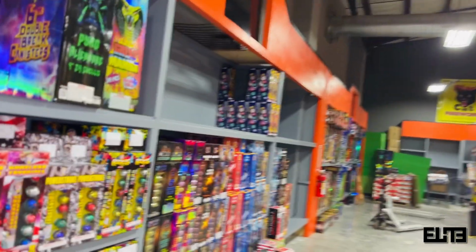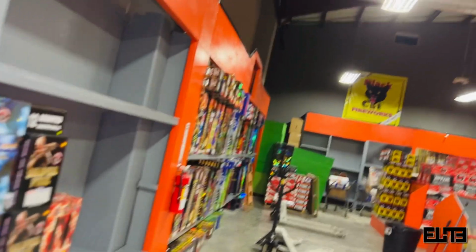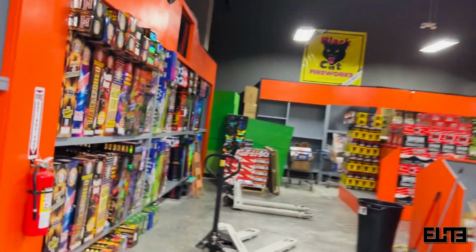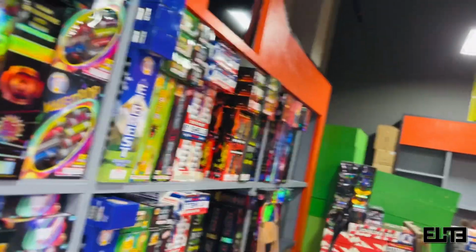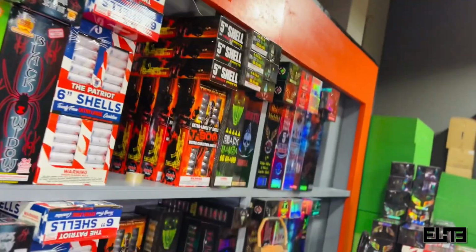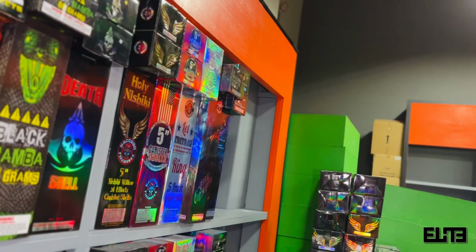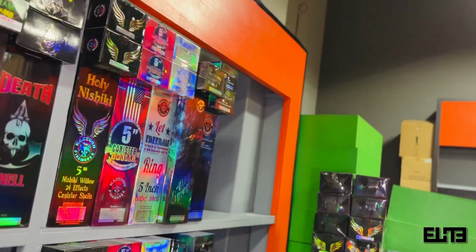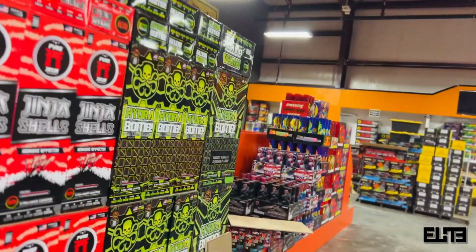No, you guys didn't see nothing. There's a lot more coming up. No, not yet. We got to keep it a surprise. Sorry about that, guys. Yeah, there's dozens. Well, there's 4 or 5 other domestic partners, but they carry different brands. So a few dozen brands that are coming to Elite Fireworks that you have not seen yet. So it's very, very awesome. But anyway, enough of just leaving you guys to wonder.